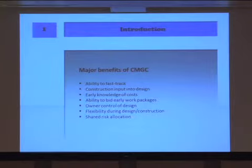So John did a good job, of course, of hitting the major benefits of CMGC. Just quickly, ability to fast-track, in other words, overlap design and construction, reduce overall project time. Construction input and design, that certainly helps contractors like Sunt be more efficient when they do construction, when they have input into the design. Early knowledge of cost before you start construction, during the design phase, you can get almost a fixed target price at that point before you even get there. Ability to bid early work packages. If you develop the design and work packages, you can actually start the bidding process on a fixed price lump sum basis with these work packages.